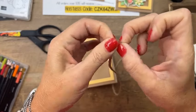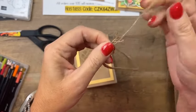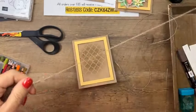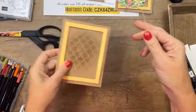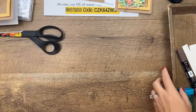All right. So then now you're going to want to untwist these like this. And then look, it's like magic. It comes right out. And now you've got all this rustic-y twine. Very easy to pull out. Okay, so we've got that. We need to do our die cutting first, though. So let me put these pencils here.